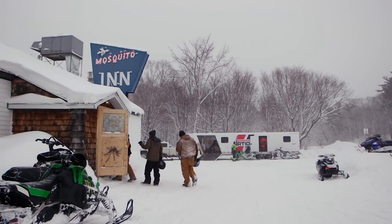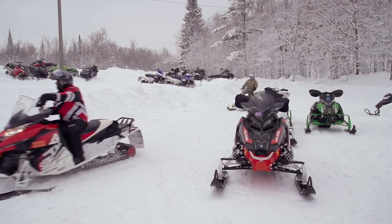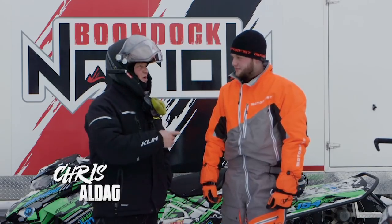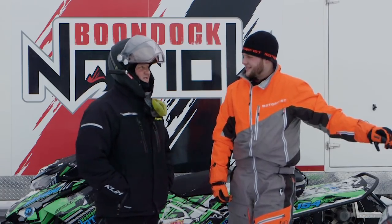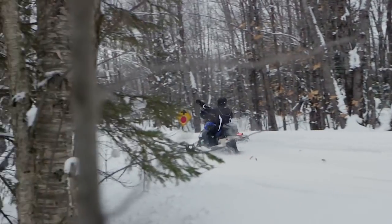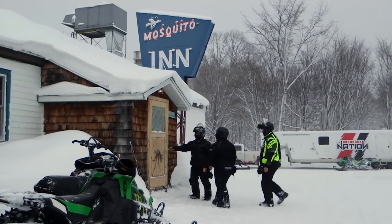I started riding at 3 and I've been riding up here about 44 years. I know the UP very well. How have the trails been lately? They're incredible, absolutely incredible. We had a little thaw about 2 weeks ago, but we're back to normal in the UP, that's for sure. So what draws you to the UP every year? Obviously the snow. The snow and the trail system's incredible up here. Doesn't get any better than this. So when do snowmobilers typically start rolling in here? Typically it's December 1st, as long as we have the snow, to April 1st.